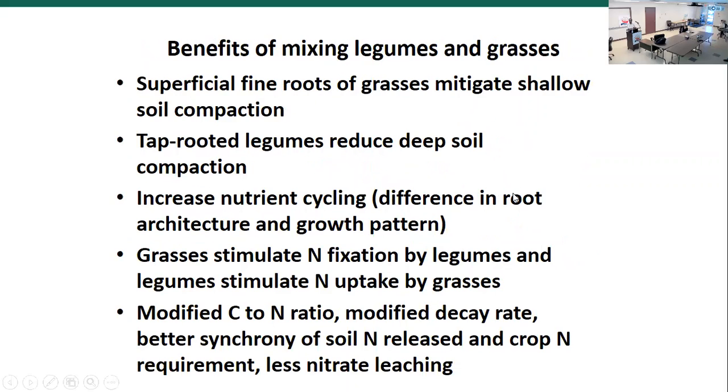For example, superficial fine roots of grasses mitigate shallow soil compaction, whereas the tap-rooted legumes can reduce deep soil compaction. If they are mixed together, they can both increase nutrient recycling because they have differences in root architecture and the growth pattern is different, so they can recycle the soil nutrients from deep layers.